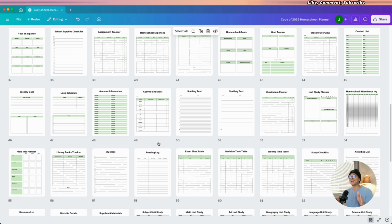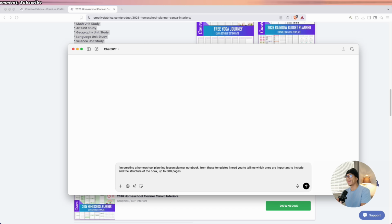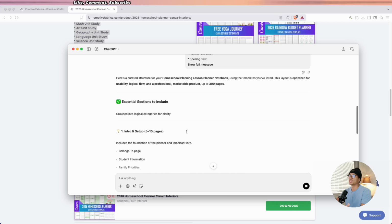And if you want help with this, you could go to ChatGPT and simply ask it to create you this type of book, or ask it what type of pages, how many pages of this module should be included in this type of book. So for example, I said, I'm creating a homeschool planning lesson planner notebook. From these templates, I need you to tell me which ones are important to include and the structure of the book, up to 300 pages. I'm going to paste all of these templates in here, and I'm just going to go ahead and submit that and just wait for ChatGPT.